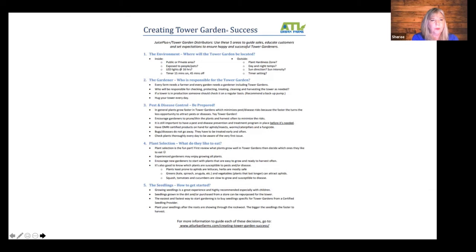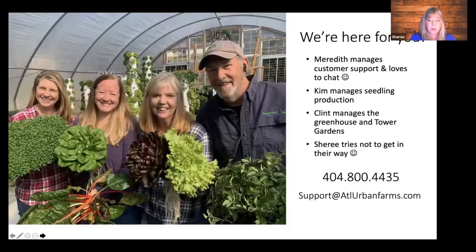Then what to grow. It's very helpful when you've got a new customer to help them decide what to grow. What is the fastest growing? What's the easiest? What takes a little bit more time? Those are important things. And then your seedlings. Where are you going to get your seedlings? Are you going to grow them yourself? Which I absolutely encourage you to do. Or are you going to use a seedling provider or other methods? So this document, and then at the bottom, it has another link. And that link gives you even more information about every one of those 5 topics. So I wanted to kind of take you through that.